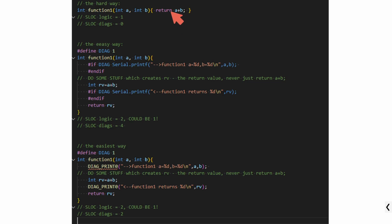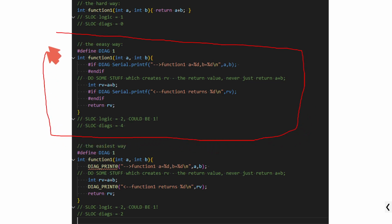The reason it's the hard way is because if it does go wrong, it does nothing whatsoever to tell you what went wrong or give you any clues about why. So you're immediately into a bug hunt. While this second method may be longer and take more time to write, it's actually easier. Whereas in the first one we have a line of code count with logic 1, diags 0, in this second version we've got logic 2, diags 2. We've got twice as much diagnostic code in there as we've got actual code.